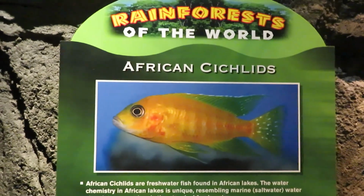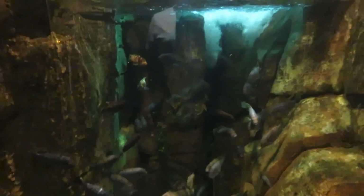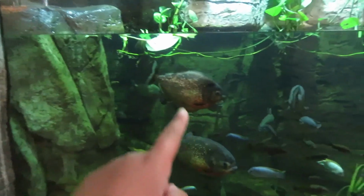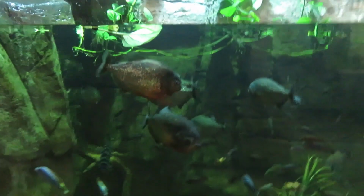Alright, so our first tank. We got African cichlids. Alright, the cichlids. And usually cichlids come in a variety of different color shapes and sizes. Next tank. We got red belly piranha. This is a nice tank. And the piranhas are the ones that have the reflective scales there. Even though piranhas may look like the kind of man-eaters you see in movies, they're actually not really the main killers as they are portrayed in movies.